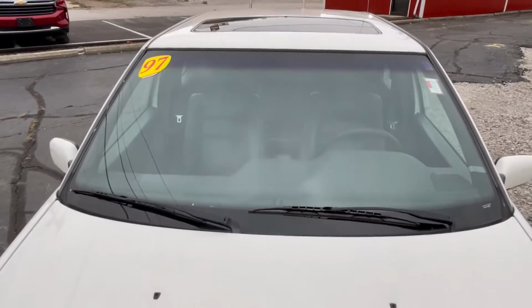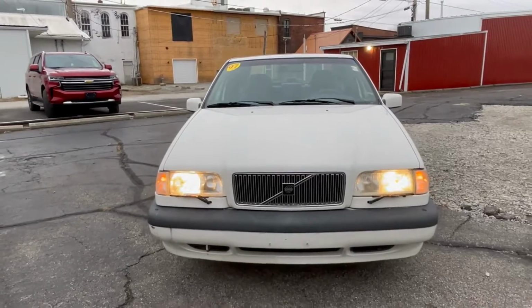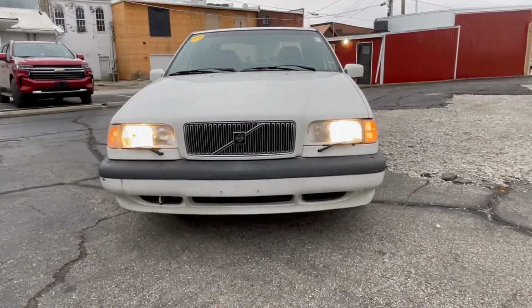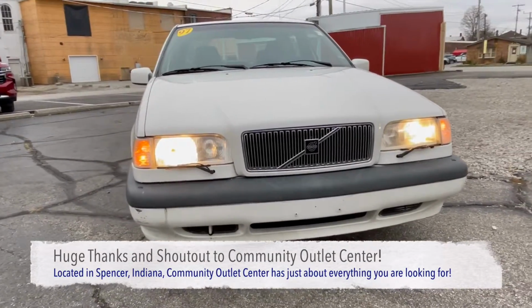The Volvo 850 may be the most iconic and important Volvo ever made. While that is quite a bold statement, consider this if you will. In the press release, Volvo stated that the new 850 would pioneer major innovations that would revolutionize the industry.